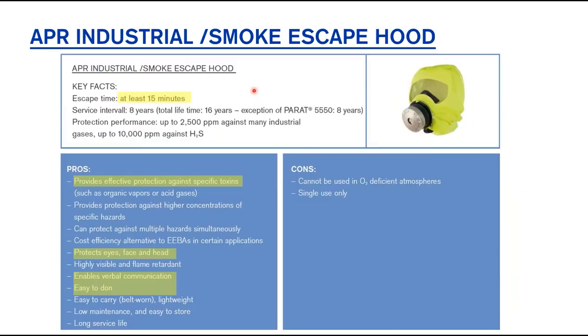And next, from our air filter respirators, is our escape smoke hood. The escape time is at least 15 minutes. For testing requirements, we go more than 15 minutes, but in general, it's at least 15 minutes of escape time. So the service interval is around 8 years, with an additional 8 years with the change of filters. It provides effective protection against specific toxins and it protects the eyes, face, and head.